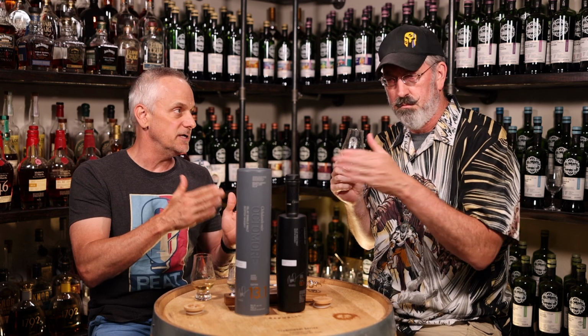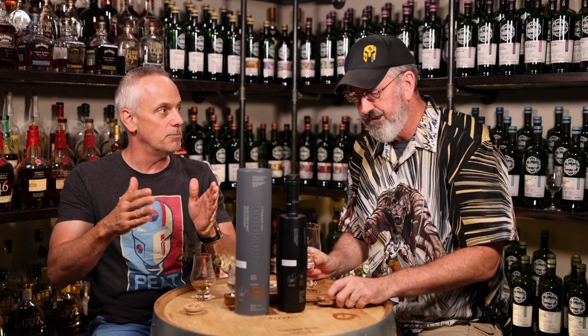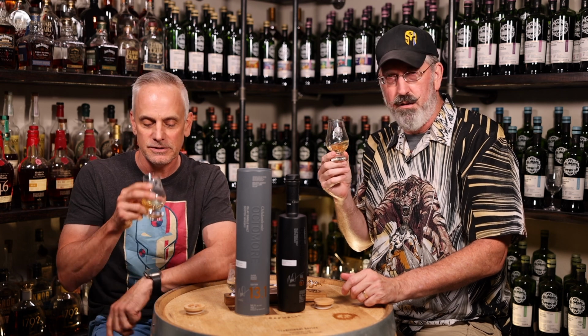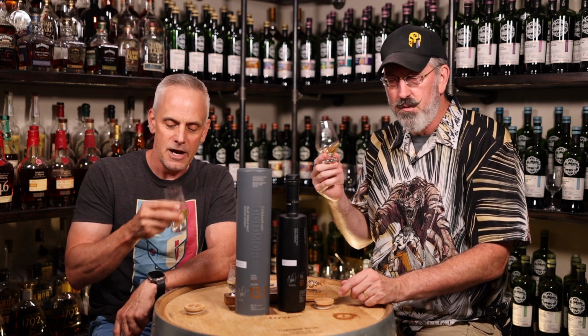Most of your bottles labeled Bruichladdich are unpeated. Then there's Port Charlotte, which is kind of mid-peat, but Ardbeg level peat. They started buying Islay barley, so you can get some Islay barley. And then the Octomore editions are the heavily peated Bruichladdich, with crazy ppms. All right. Cheers.